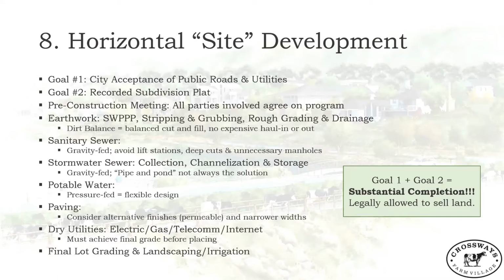So a lot of the design is figuring out how to get that sanitary sewer to drain from high to low. And because there's a certain depth for that, that sets the elevation of your roads and things of that nature. Looking at the stormwater sewer, this is another gravity-fed system.